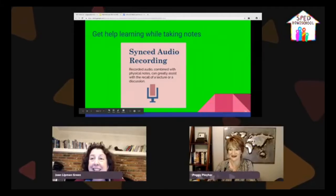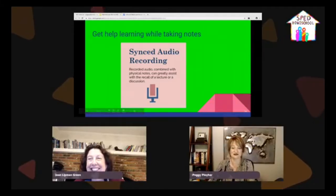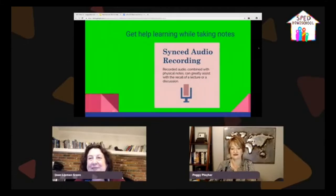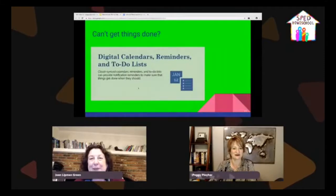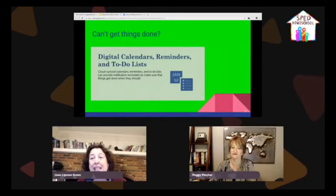Writing on a little device is kind of hard sometimes, especially like you said, when you're trying to pay attention. You're thinking about what they said in the last sentence, and now you've missed what they're saying now. Right. And then you can go back and listen to the audio where you missed something, and you can fill it in. Which is nice. Yeah, definitely.